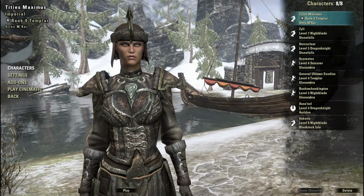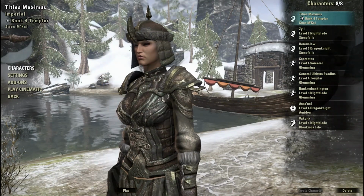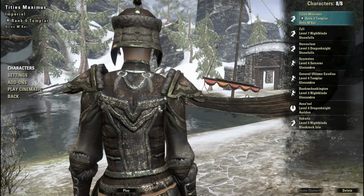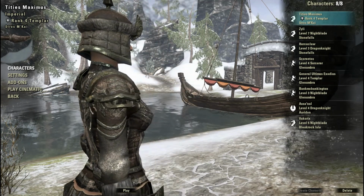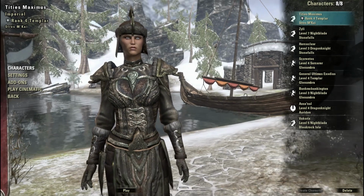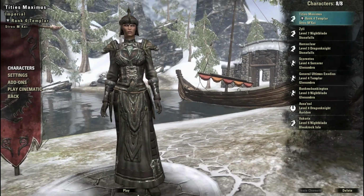The helmet's very Mongolian or West Asian. I'm not too familiar with Asian historical culture, so I could be wrong there, but it does look pretty cool. In previous Elder Scrolls games we certainly have seen elements of, at least I know, the Japanese kind of influence style in the armor, so no surprise seeing that here.